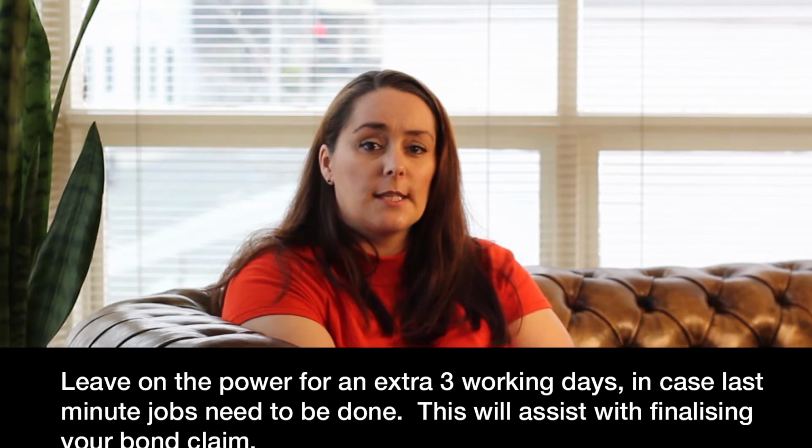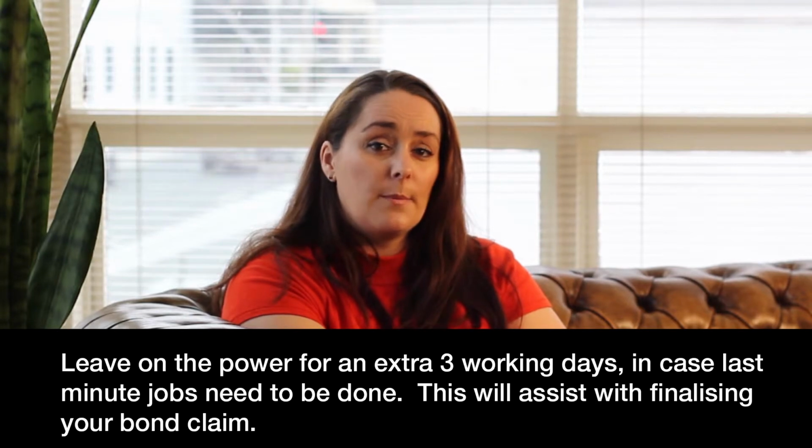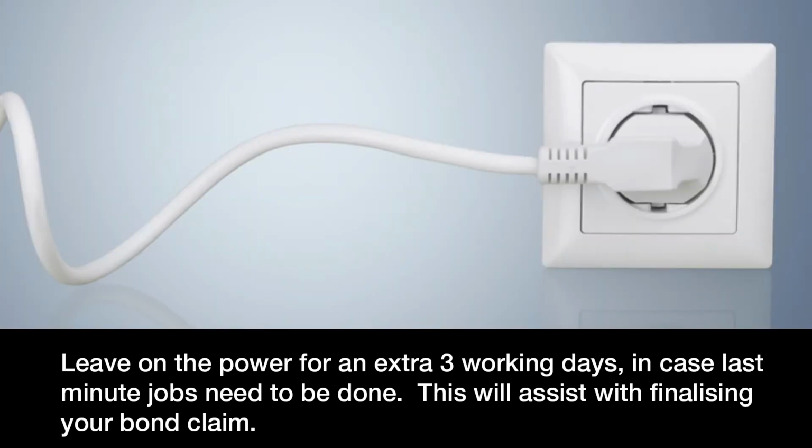You will have received notice confirming the end date of your tenancy. Please note that you are responsible for rent up to and including that date. Also, you are responsible for any charges such as water and other utilities until this date. When vacating, we recommend that you leave the power on for an extra 3 working days so that any last minute jobs can easily be done and your bond refund isn't held up.